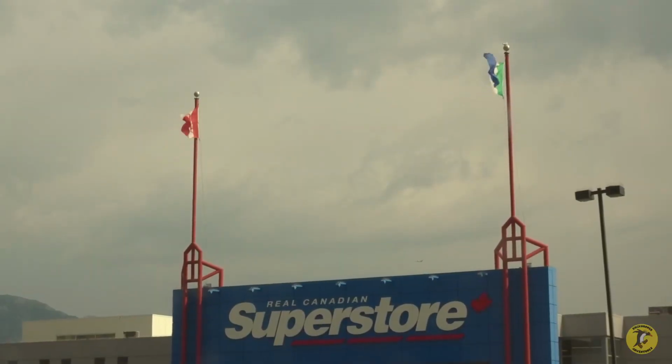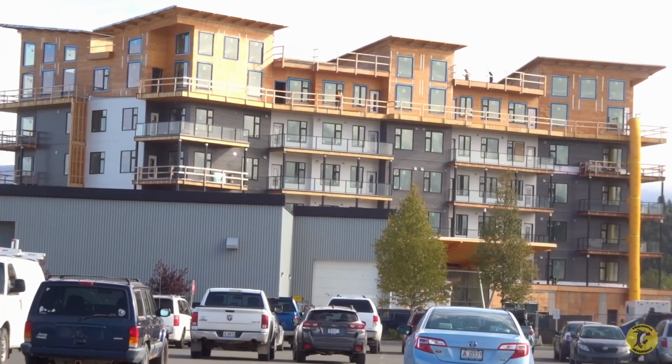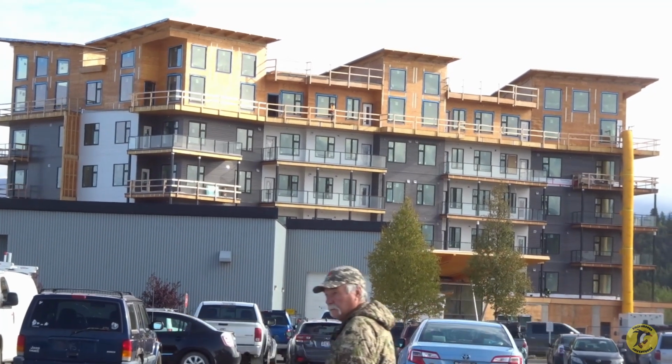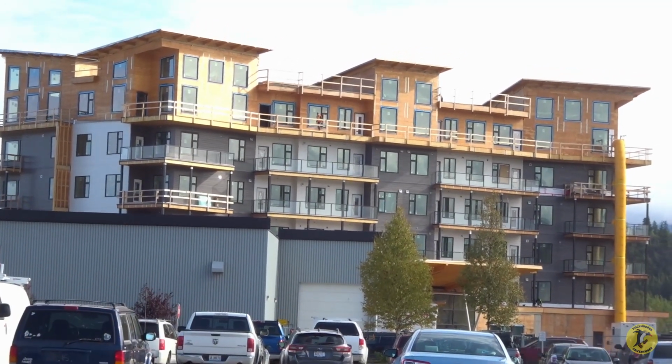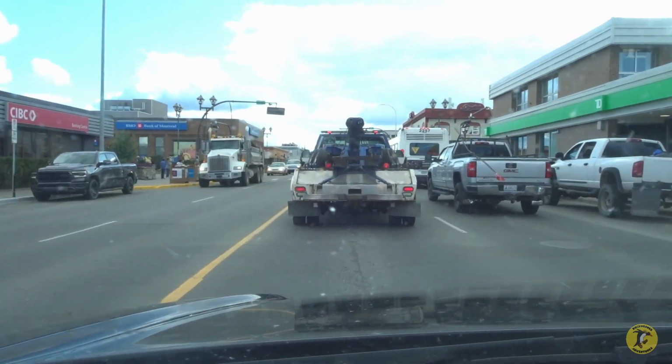Just got some groceries here in Whitehorse at the Canadian Superstore. Whitehorse is growing like crazy, and most of the stuff they're building is things like this, so I see severe traffic problems in their future. Bad traffic is already here. And there were bad drivers.